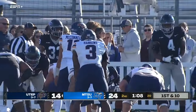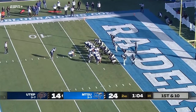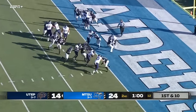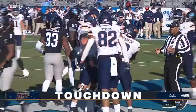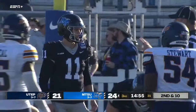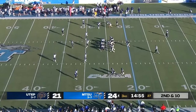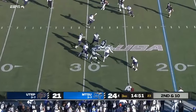About these Miner running backs catching the ball out of the backfield as the Miners go I formation on the goal line. From the two, handoff, Hankins, touchdown. Do a lot of eye candy pre-motions to get the defenders running around, but that time the Miners were right there. Peace lines up as a receiver, and he lost the ball.